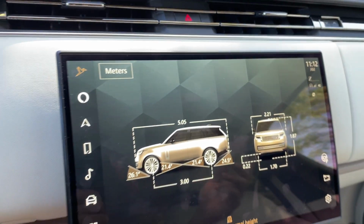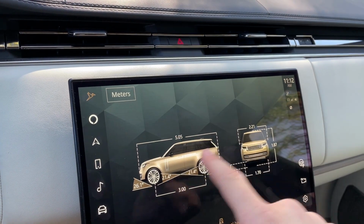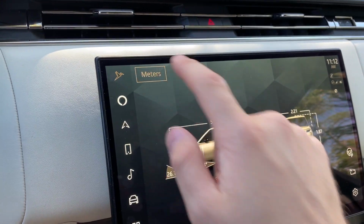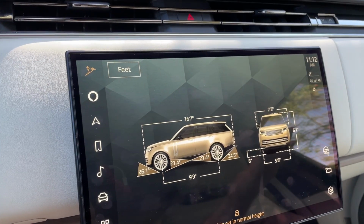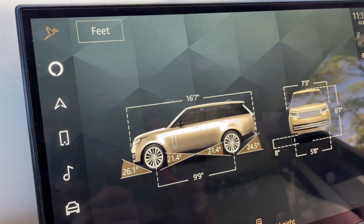If you click vehicle dimensions, it'll actually show you how big in terms of height, length, and width your exact car is. Now, of course, we live in America, so let's go ahead and get rid of that metric nonsense. It'll even show you your approach, breakover, and departure angles for off-roading.